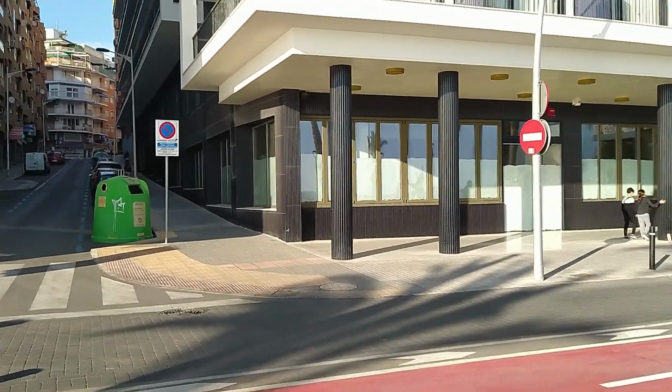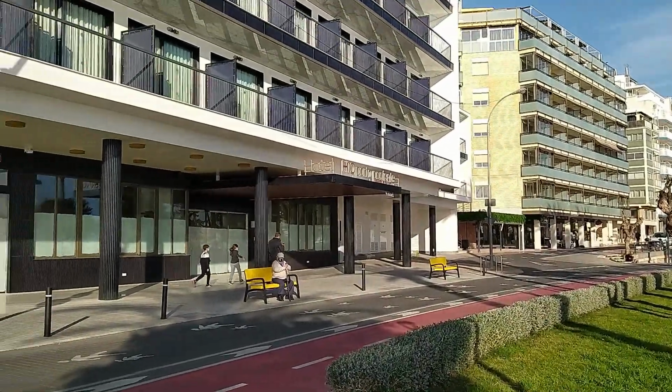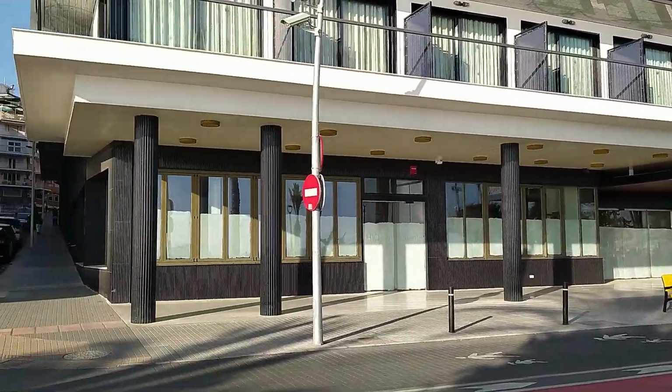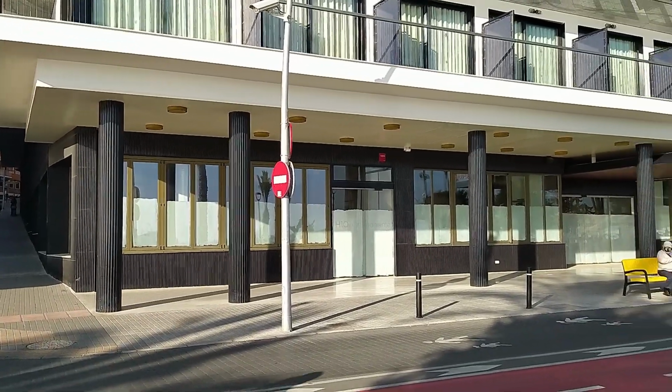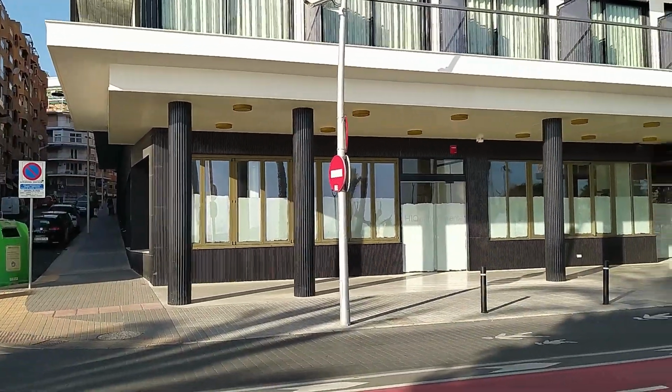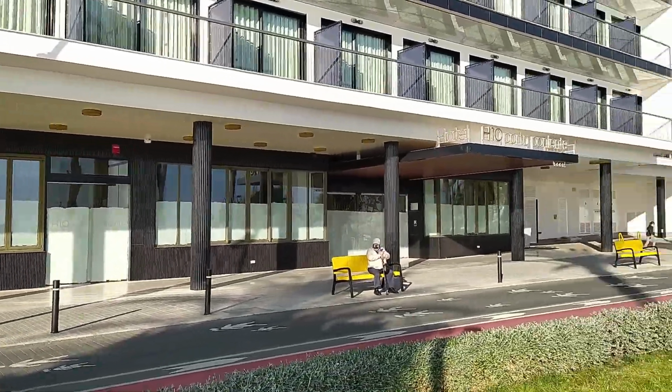Hopefully they'll be reopened soon. If I remember rightly, after they were built, they were only open for about a week or so. Then they were shut again. So pretty sad news.